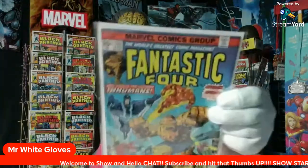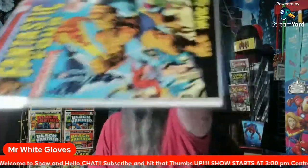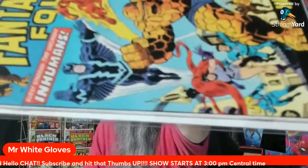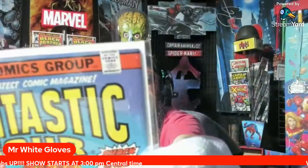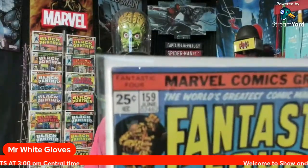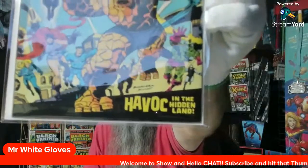Fantastic Four 159. This has got black cover on the bottom too. Man, you wouldn't believe the condition of these books. 159. Look at that, boy. There's just a spine slider on that. Sharp corner, semi-sharp. Nothing across the bottom. All clean. Havoc. So, okay. That's that.